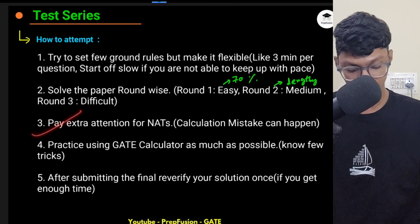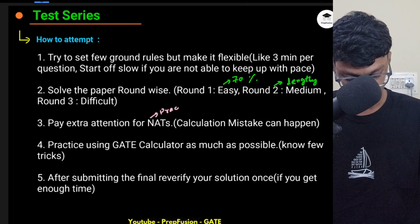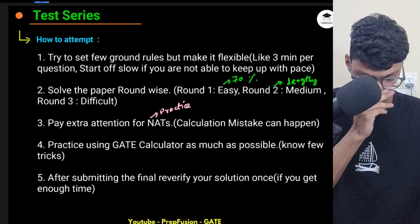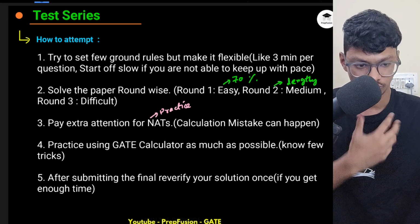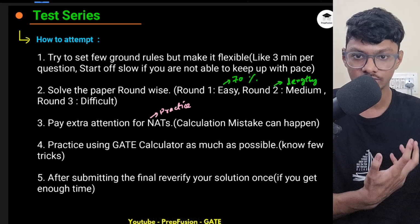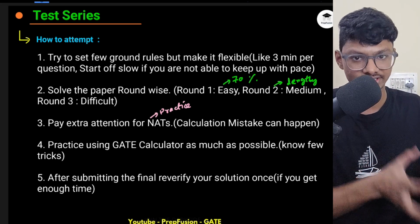So even if you make a mistake, you will not be able to identify it. How can you rectify this? This can be rectified with practice, more and more practice. The more you practice NAT type questions, the more this will get rectified. Calculation mistakes will happen, so you have to avoid them. To avoid calculation mistakes, you can calculate slowly. You can attempt the paper a bit slowly, but with time you have to increase the speed.